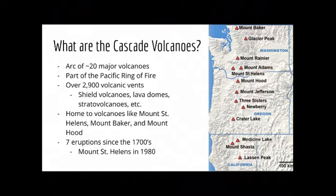This region is home to volcanoes such as Mount St. Helens, Mount Baker, and Mount Hood. On the picture there, you can see several of the different major volcanoes in this region. There have been 7 eruptions in this area since the 1700s, and the most recent has been Mount St. Helens in 1980.